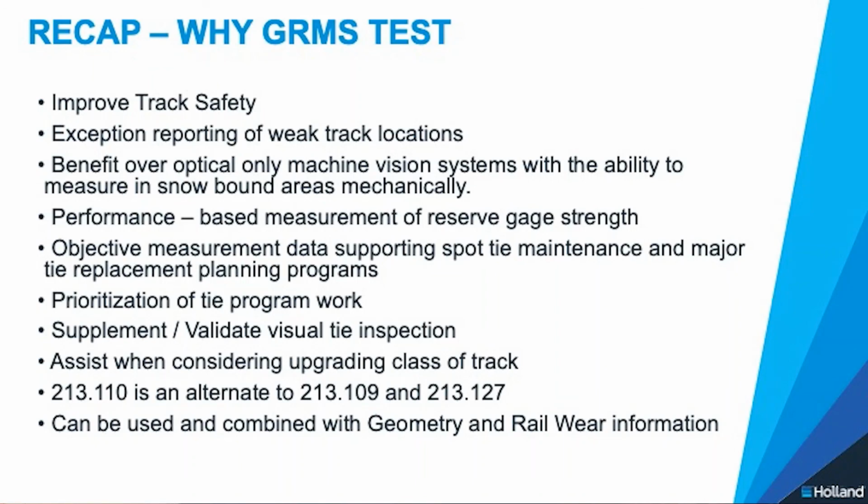This is also FRA 213, an alternative to the 213.109 and 213.127 safety standards for testing, and can also be combined with geometry and wheel wear information.